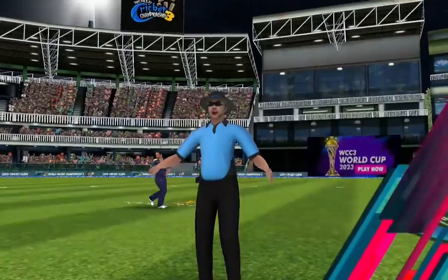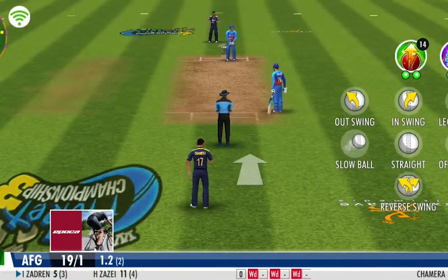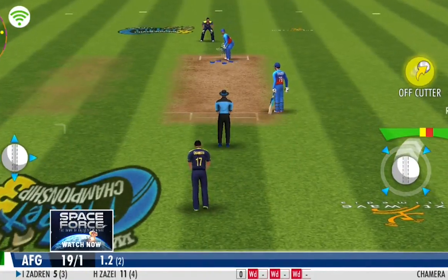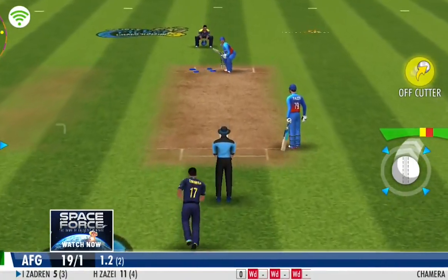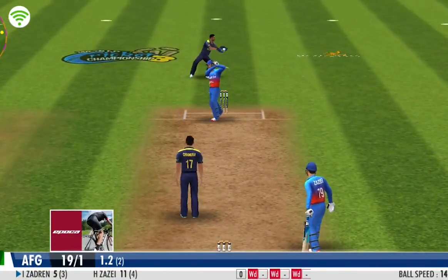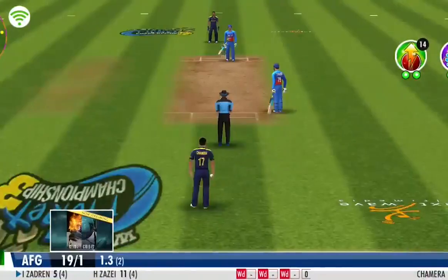One more wide from the bowler. That's an extra run to the batting team. That was a nasty one. Well left. The pressure seems to be building here for the batting team.